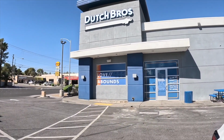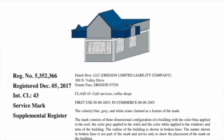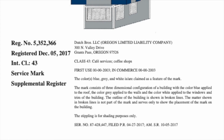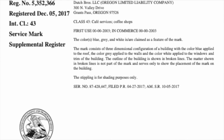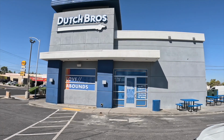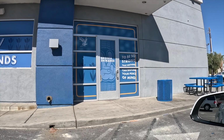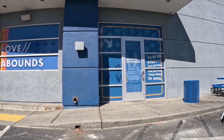All right, one of the first stops I have to do is come to Dutch Bros, get me some coffee. So if you take a look at the facade of the building, they've got some protection in the trade dress there with the blue roof and with the gray walls and white windows. I don't see any windows on this side of the building, but you can see some slogans there, love abounds. The peace sign finger right here in this area there.